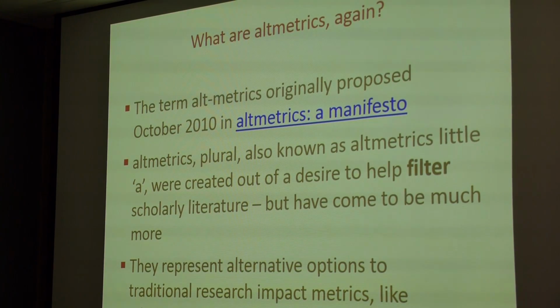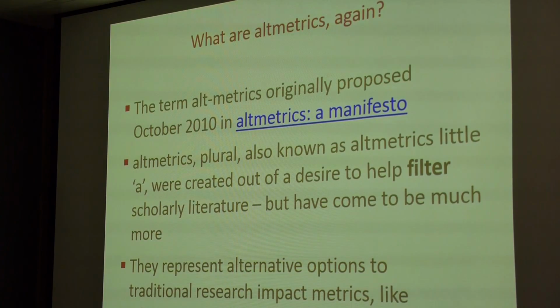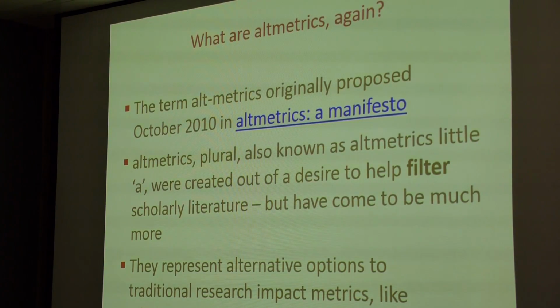Okay, so I just wanted to spend 1 minute on the distinction between altmetrics, plural, and altmetric, because it's confusing. So the term altmetrics was originally proposed in an online document called Altmetrics, a Manifesto, and that came out in October 2010, and it was written by 4 researchers, mainly based in the US, one from North Carolina State Uni, one from Vrije Universiteit in Amsterdam, and one from Wikimedia Association, and I can't remember the 4th one.